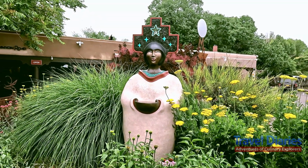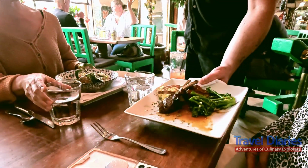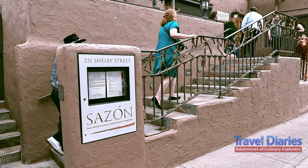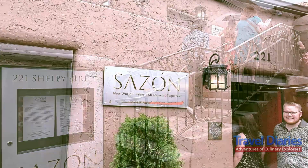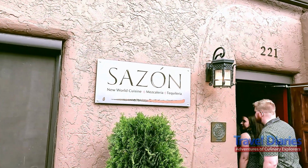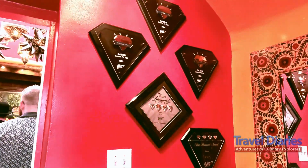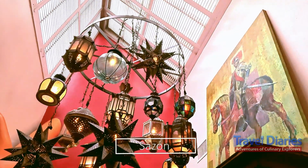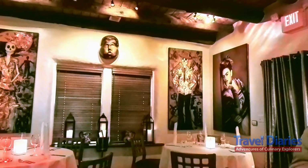After exploring Canyon Road, we end our day with likely the best meal of our trip. While we did enjoy some other meals on this trip at places like Pascual's, we ended our adventure in Santa Fe on a high note with a meal at Sazon. Sazon is the brainchild of Chef Fernando Olea. Chef Olea, originally from Mexico City, has been enthralling diners in Santa Fe since 1991 with his unique interpretation of contemporary and traditional Mexican dishes.